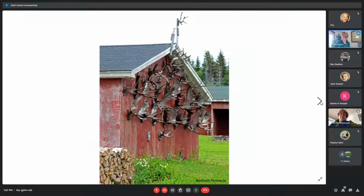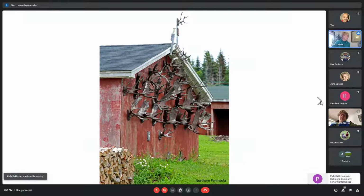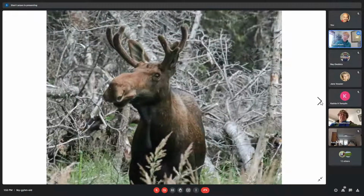So Rich mentioned that there were a lot of moose in Newfoundland, but at this point we'd been there, well over a week and had not seen one. But we knew that they had to be there because this barn had a lot of moose antlers. So we were hoping. And finally, we saw a moose. So that was a nice treat.